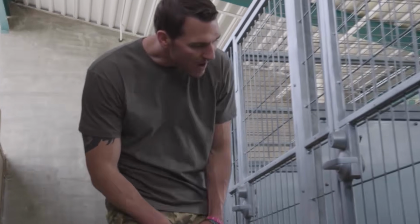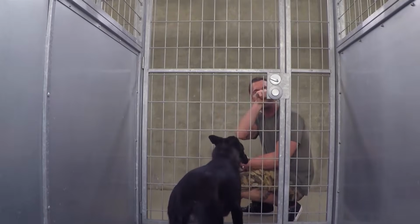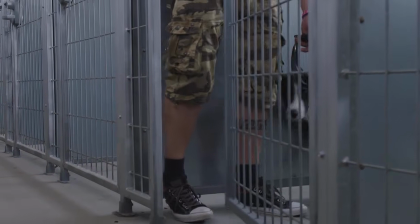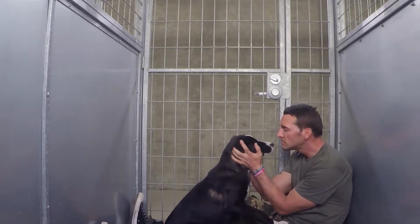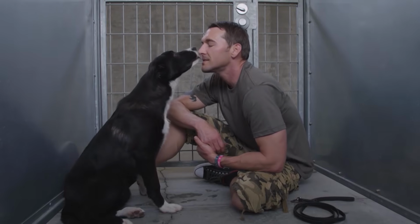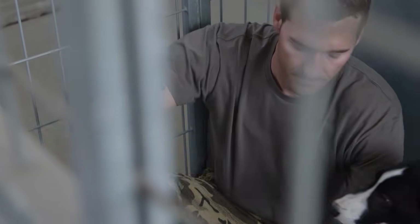Eagerly waiting to steal Brendon's heart is 6-month-old Bandit. I'll tell you what, how about I come inside and get acquainted for a second? Let me in, let me in, let me in. Oh, yes, you're sweet. You're very calm, too. You're very calm for a puppy. Thank you, thank you. Oh, my gosh, that's exactly what I needed. And just for that, you and I going for a little drive.